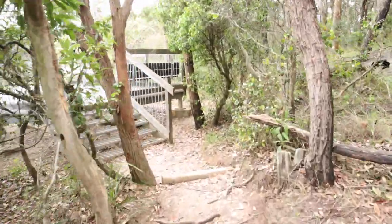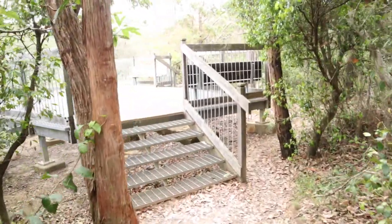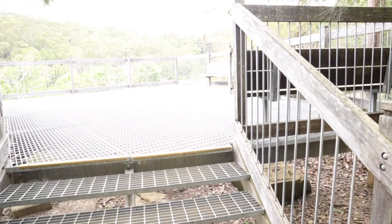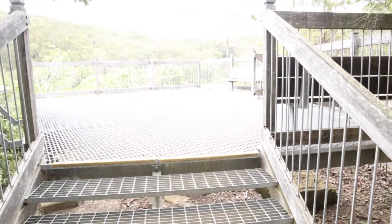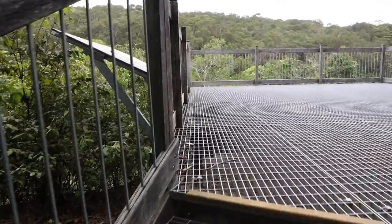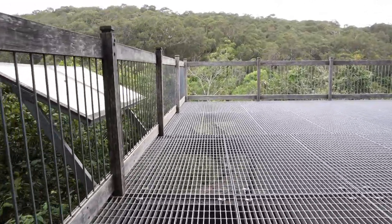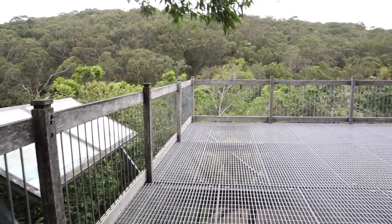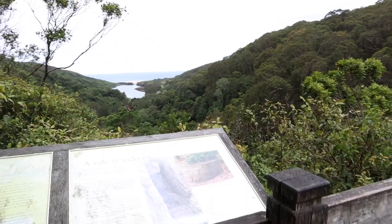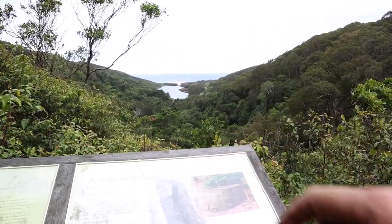But there you go. We have climbed all the way back up to the lookout. Let me just fix this up. See, so then if you are puffed, you can stop, have a little break, and enjoy the fabulous views, which we will go have a look at. And this is where we walked from.